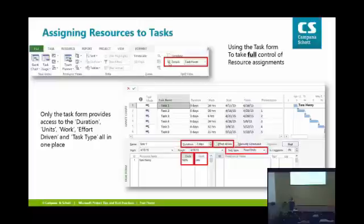Okay, another spanner in the works. But most of you have probably heard of these things before. So, task types. In Microsoft Project, you have the ability to fix one of the variables. Remember, work, units, duration. You have the ability to fix one of those three. By default, out of the box, it's going to be fixed units. You can overwrite that in the project options, okay? But I like to stick with fixed units.